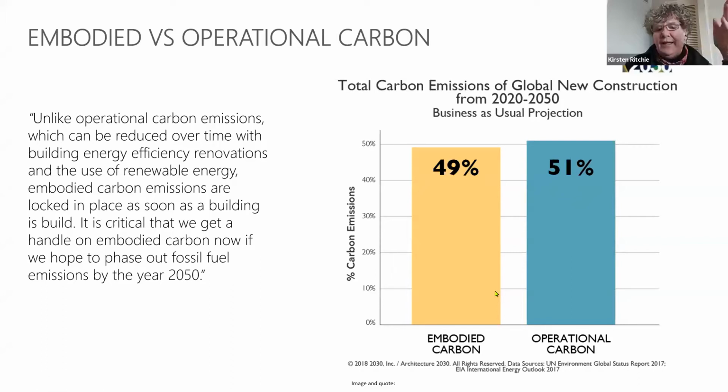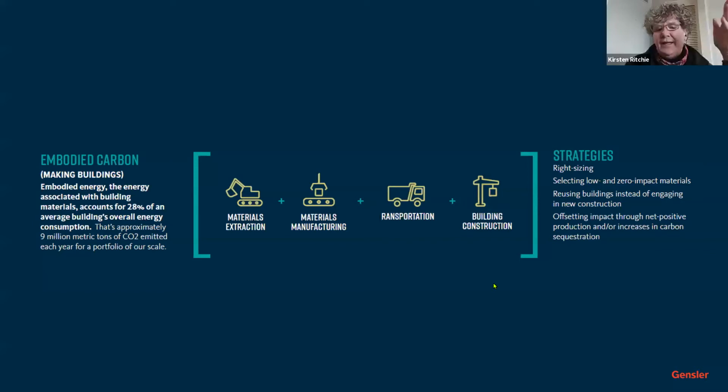Embodied carbon, what is it? You probably know this, but just to verify, it's all the stuff that's used to make the buildings, from the early point of material extraction, whether it's excavating stone out of the side of a mountain or pulling oil out of the wellhead for the plastics or fibers you're going to use in your furniture, to the actual manufacturing of the materials, to the transportation of those materials to the site, and then of course the building construction.